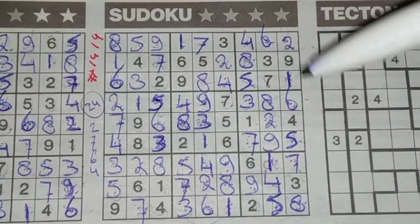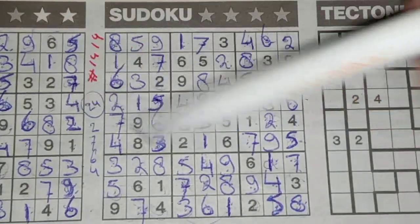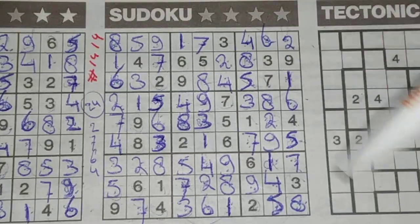Finish in 14 minutes. Alright, this is quicker than the previous Sudoku. So I'm very pleased. Do you think so? Thumbs up, otherwise thumbs down.